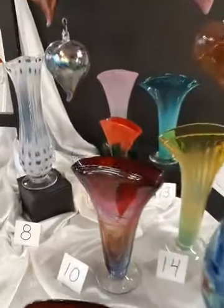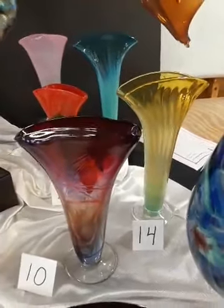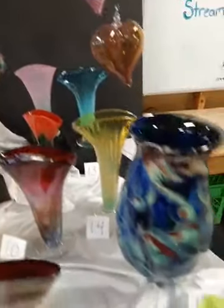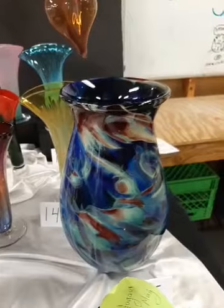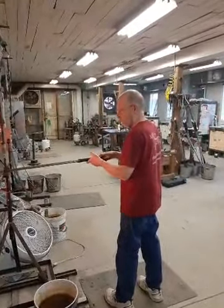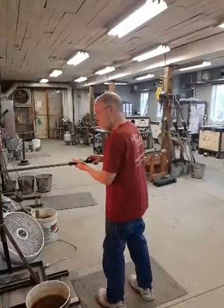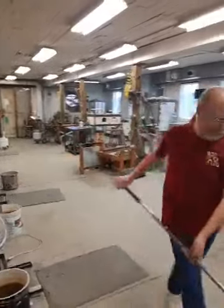What else? This is called a fan vase right here, and it's got the same type of effect with it, but it's got 2 colors and more fan vases back here. This piece right here is a vase. It's a chalcedony treatment, which in ancient times alchemists and others decided they would try to make precious metals like gold and stuff. They never really succeeded, but they came up with some really great colors in glass and in the glazes for pottery. And so you'll see that a little bit later.